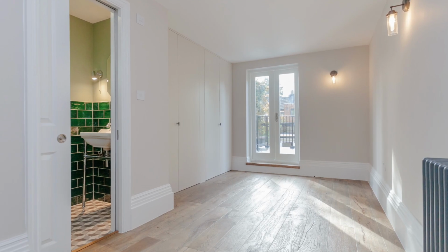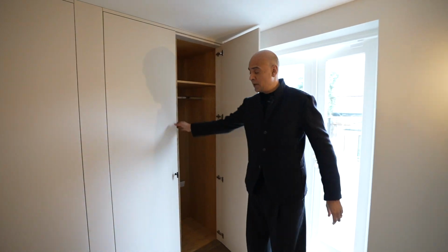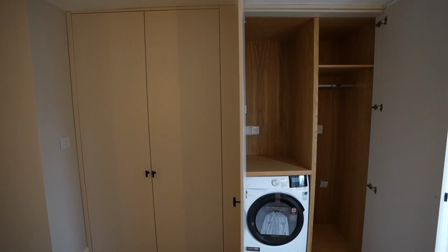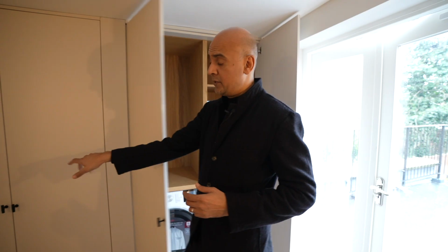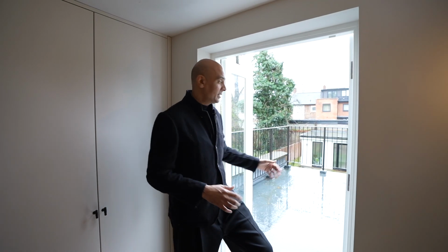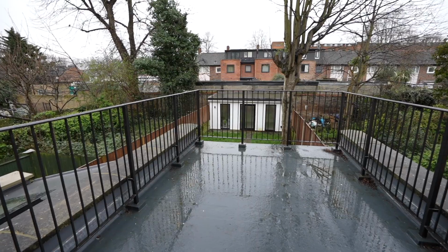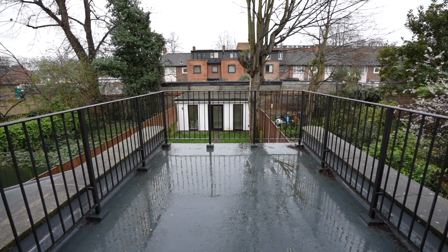Behind these bespoke wardrobes, what we've got is a utility area which has a washing machine and a dryer and a place to hang your coats. And on the right hand side here, we've also got a boiler. And then this leads on to a terrace. With the doors open on a nice summer's day, potentially the buyers could deck this, overlooking a really nice garden, and it gives you the chance to have outdoor space, eating, barbecues or whatever it is, and it adds to the value that you're creating.